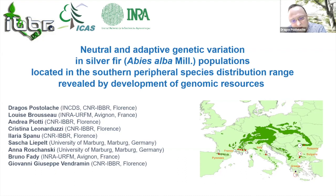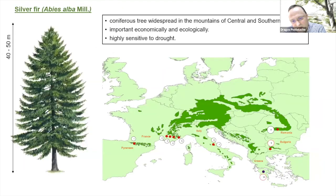Next, I would like to present our results on how the development of genomic resources can contribute to exploring neutral and adaptive genetic variation in a forest species like silver fir. Silver fir is a widespread European conifer and a keystone species of many mountain forest ecosystems. But the marginal peripheral silver fir populations at the southern edge of the distribution are expected to be mostly affected by climate change, due to their small population sizes, fragmented distribution, and their biogeographical position.